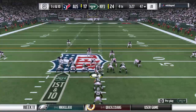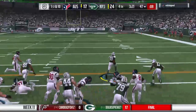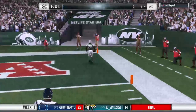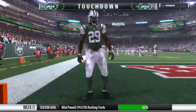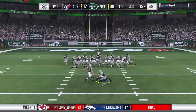All right, now, lucky 56. Lucky 56. They run with Powell. Evades the tackler, and now some space. The 20. And all the way in. Touchdown, New York. Bilal Powell, his second touchdown on the season. And the Jets are going to add on to their lead.